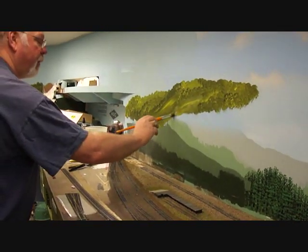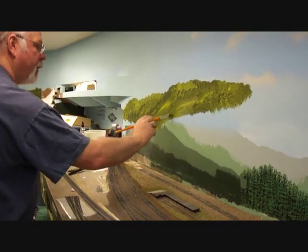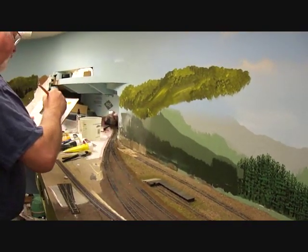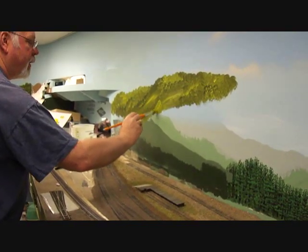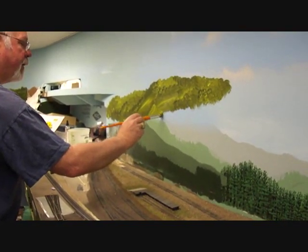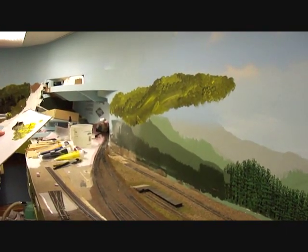Something like that. Remember to try to keep that 30-degree angle. Sometimes you can create a slope that's a little more powerful. Maybe here. I'm just drying this in right now. It's not the final effect, but it gives you an idea of what a slope could look like.